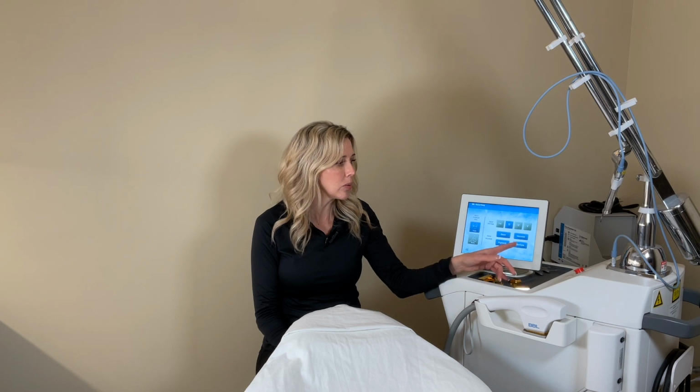So when someone gets past that corrective phase and we start into the maintenance phase, or what we call the forever young phase, those people sometimes may not have any downtime because they really don't have any browns coming out. Then we're focusing on skin tightening and anti-aging. They may leave here a little pink, and that's the worst of it. Someone doing a BBL Forever Young, we recommend at least twice a year, once in the fall, once in the spring.